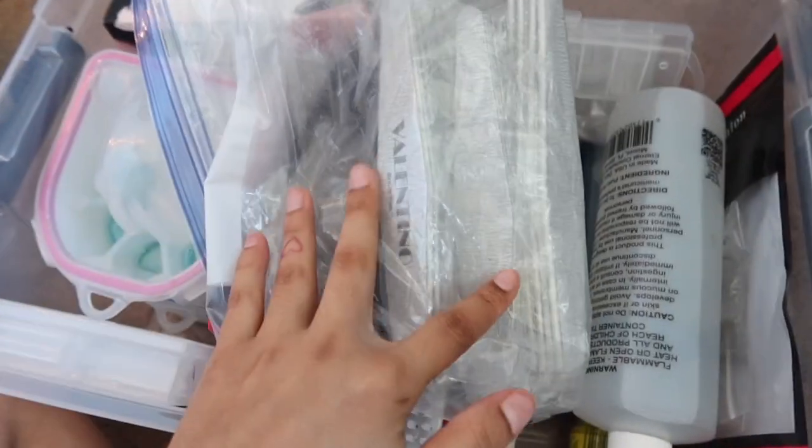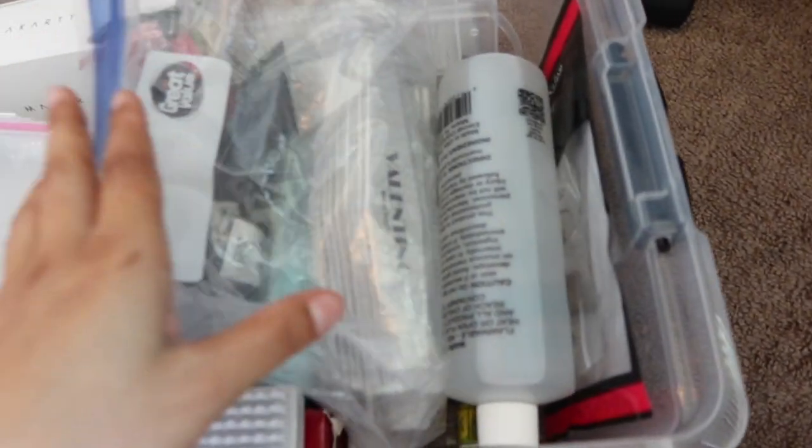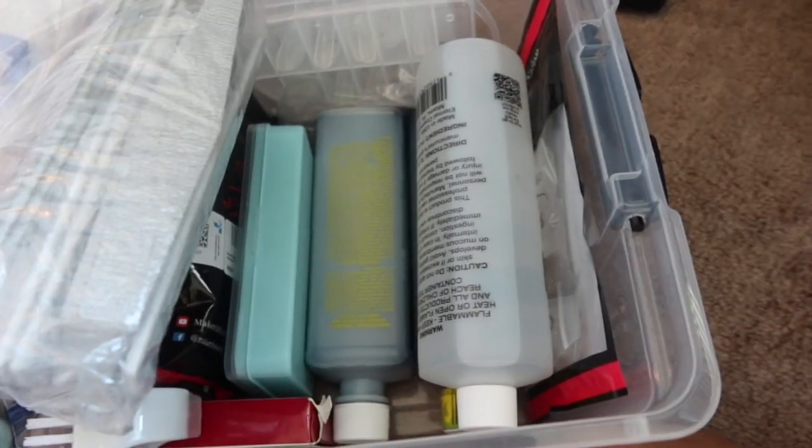I had splurged on a bulk of Valentino files and I do not like them. They're kind of flimsy. They don't really get the job done when I'm filing. Like, I'll be filing for hours, quite literally. There's the Barbicide down there. I have some acetone, some more nail tips, and yeah.